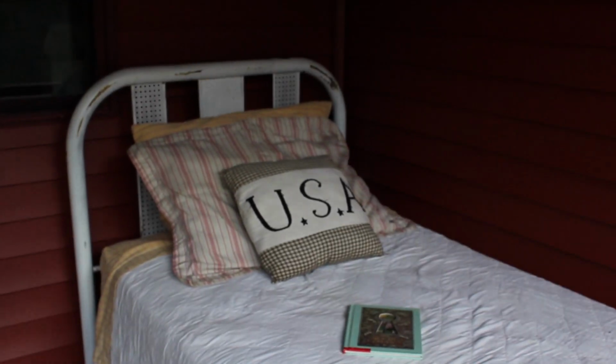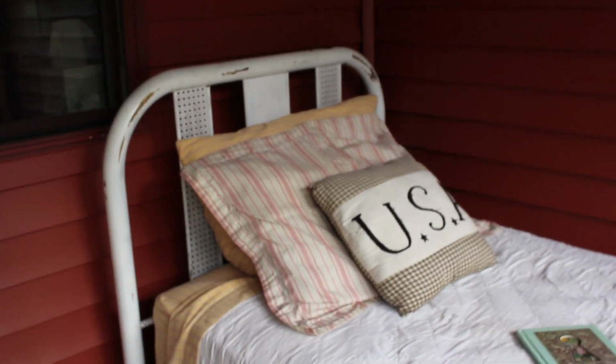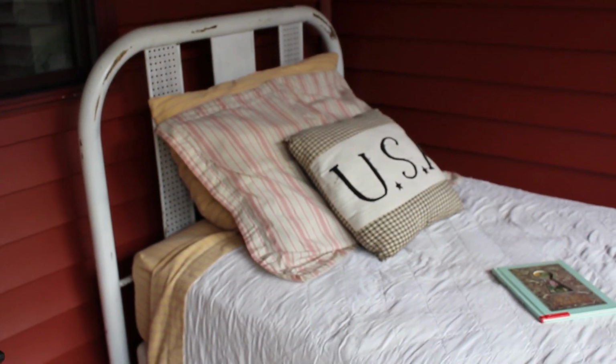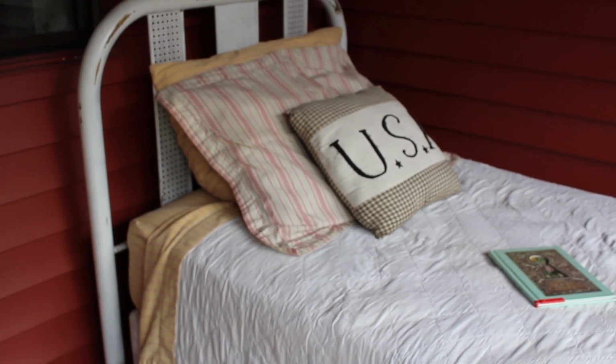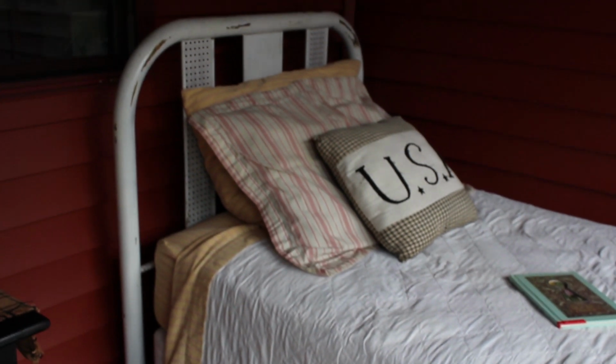And this bed was my grandfather's bed. I remember having to take naps on this bed when I was really small and I had stayed with my grandparents. I love that I have this bed and that it belonged to my grandfather.